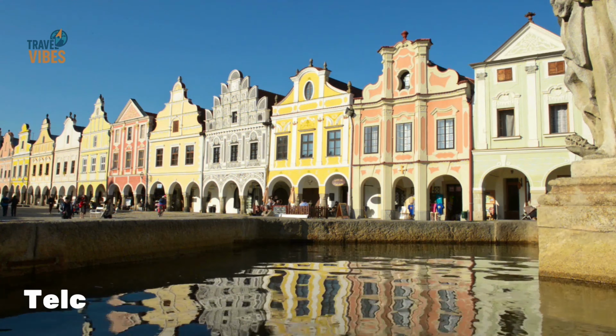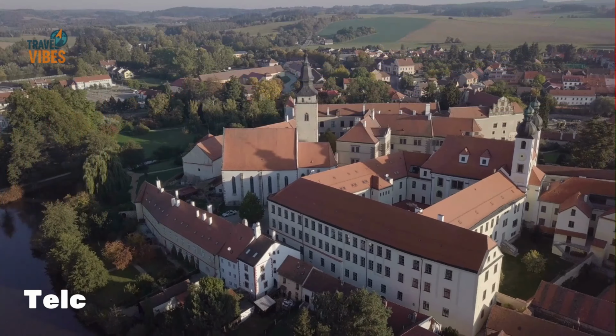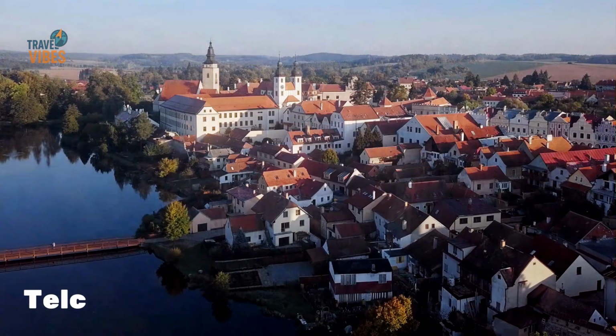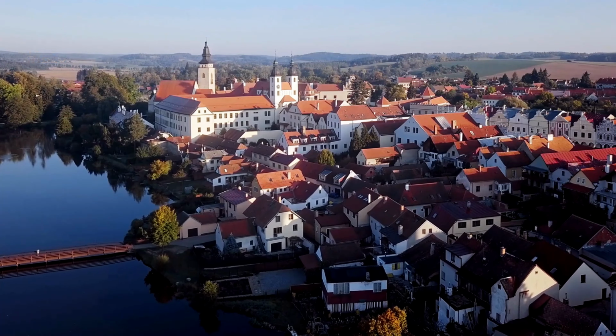Telc is a place where time feels gentle, inviting visitors to walk slowly, admire each detail, and feel the warm spirit of a town that has held its fairy tale charm for centuries.